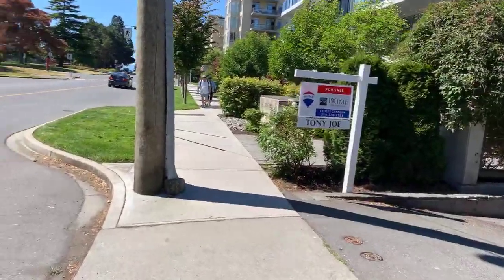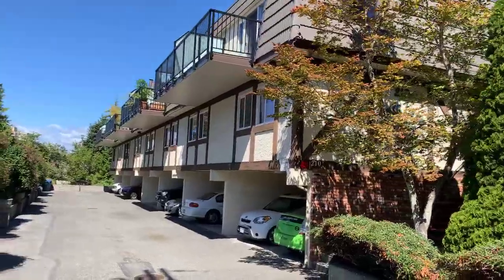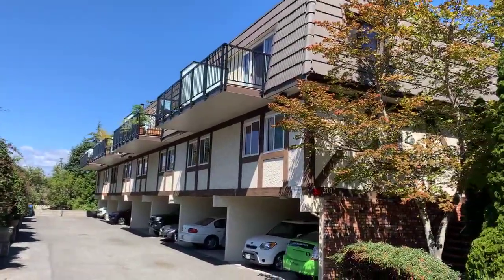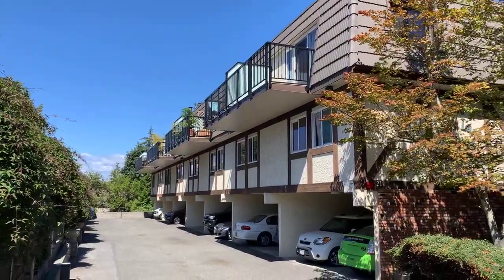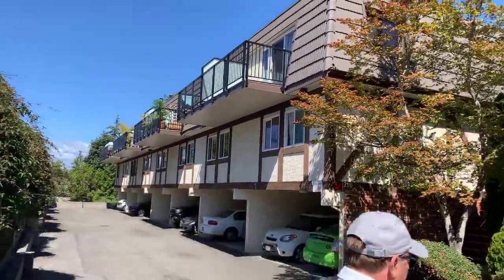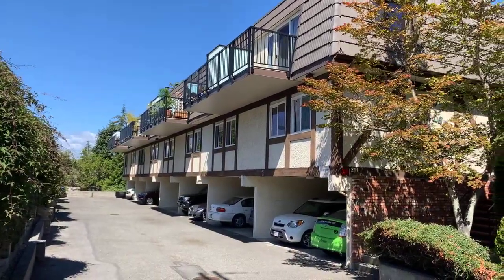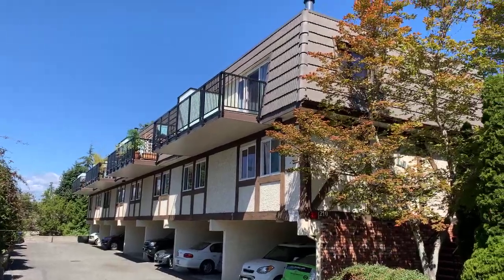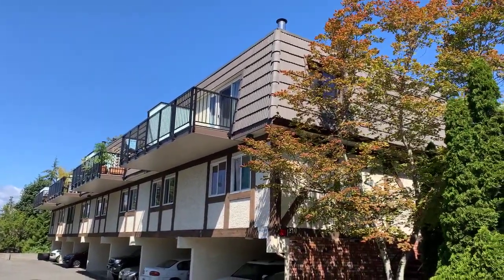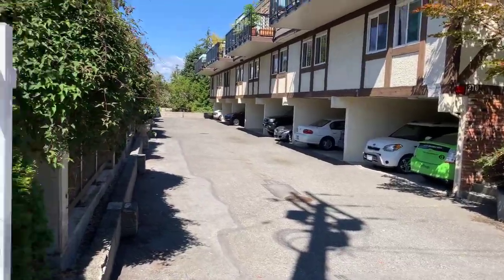Here's our sign. And actually I'm going to do a little pan up towards the building just to show you. It's a lovely 8-unit townhouse, very nicely done. Actually, I want to point out right now the decks. The decks have all recently been redone. Quite a substantial job, actually, so they will be lasting a long time. See that slate roof? There's parking as well. All the units have parking stalls. I'll show you that a little bit later too.